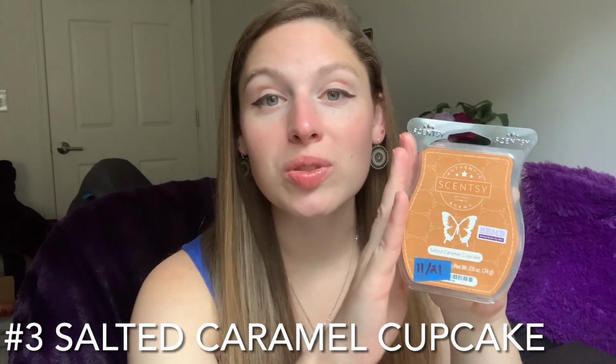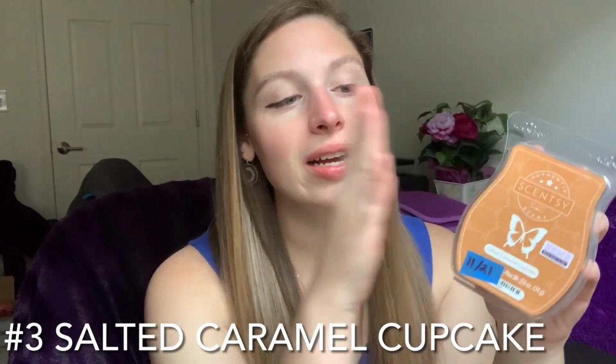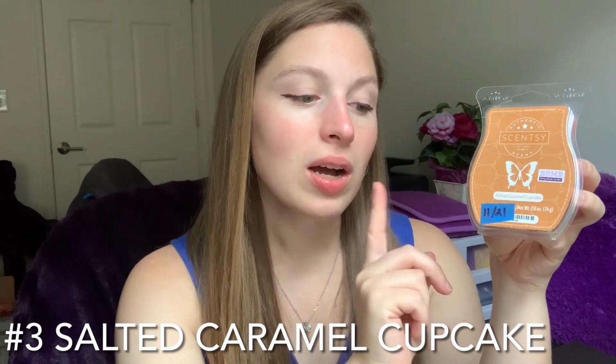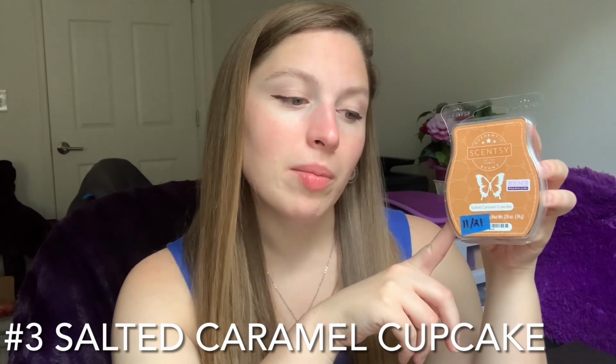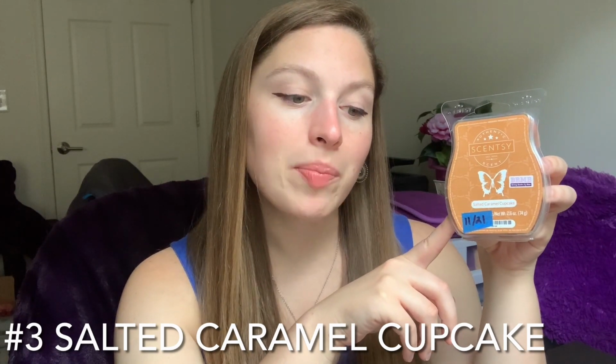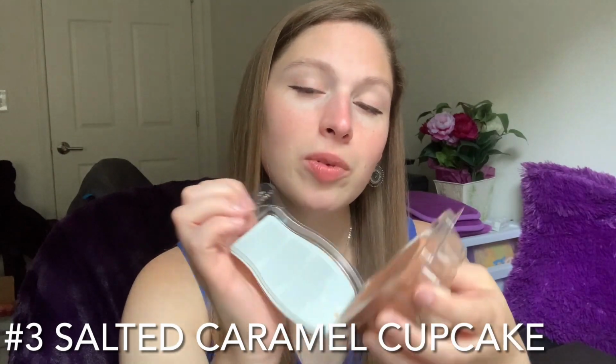But I did purposefully choose something like a caramel sweet bakery item versus a fruity bakery item, just so that it would be something different. Now, this is creamy golden caramel with hints of cocoa, delicate sea salt crowns a buttery cupcake. So that is the description, and it's pretty spot on.